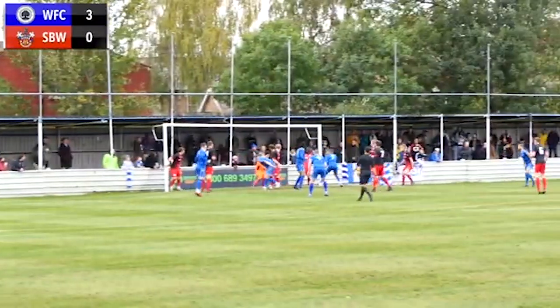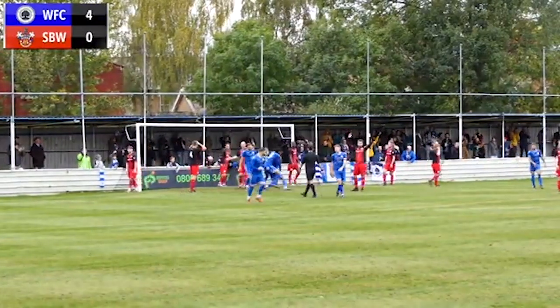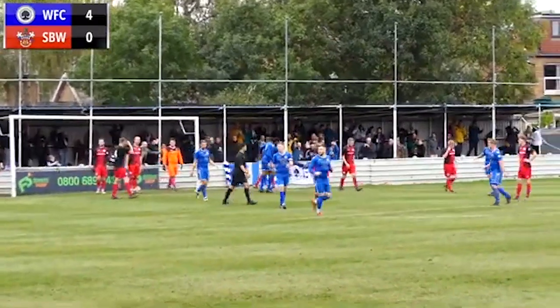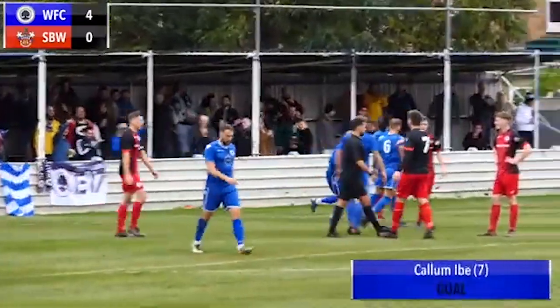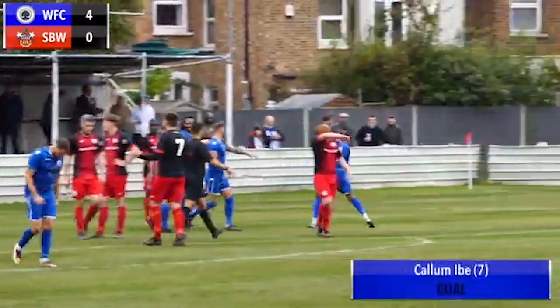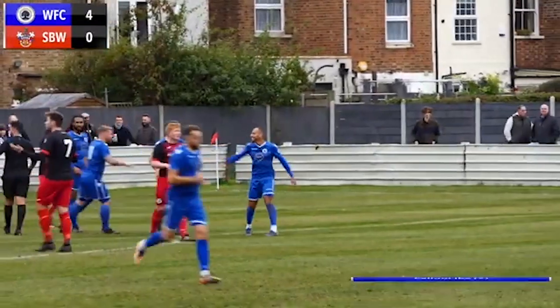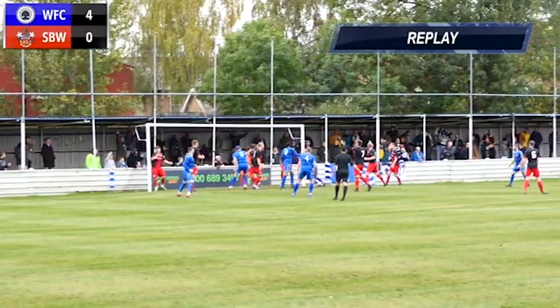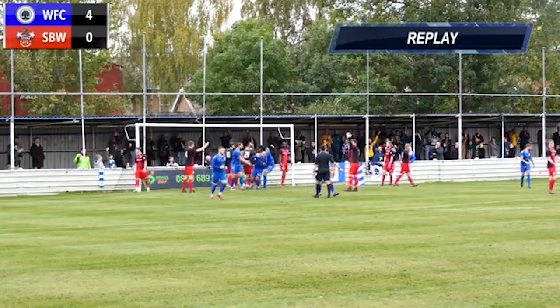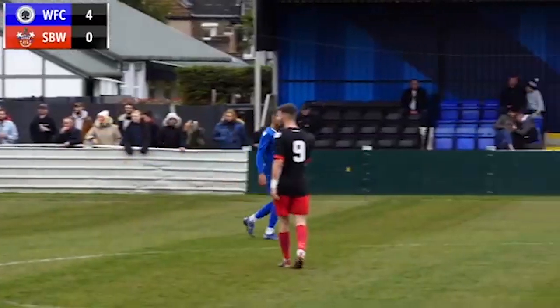Good delivery from the corner and there's 4. Callum Meyer with his second of the day. It appeared to go in off his thigh. Not the prettiest of goals, but I'm sure Ibe won't be complaining. It's been a storming first half for the home side.